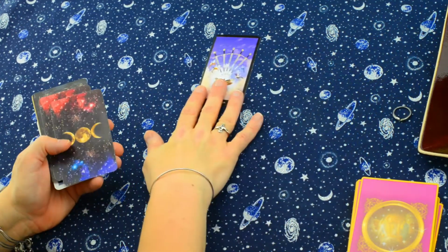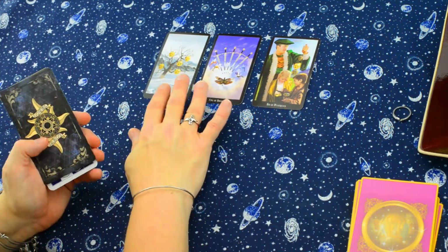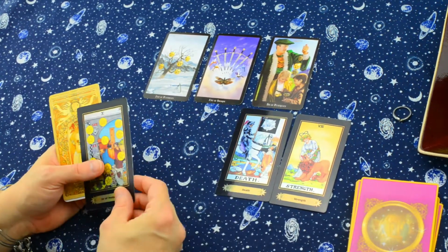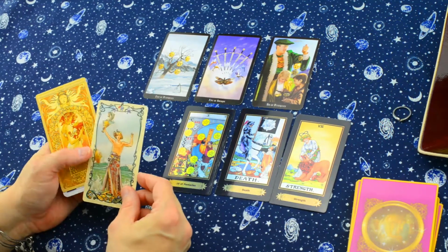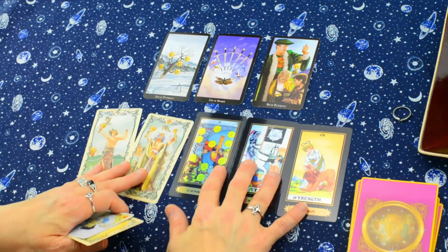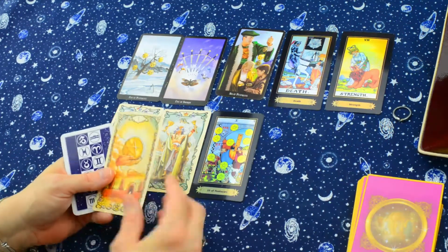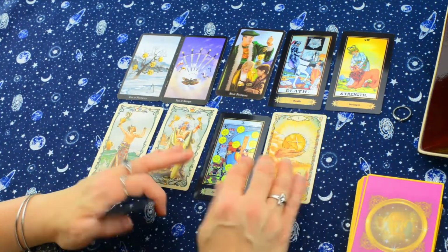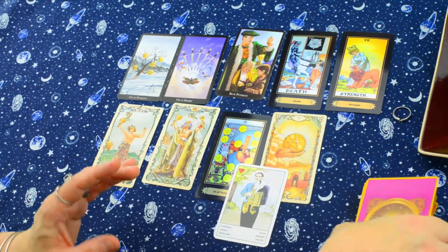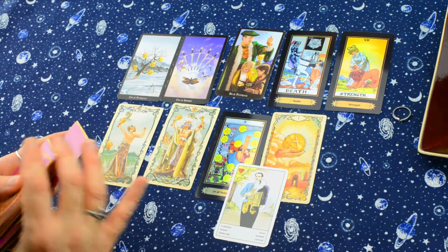We've got the 5 of Swords, the 6 of Pentacles, the 5 of Pentacles, the Strength card, the Death card, the 10 of Pentacles, the Page of Cups, the King of Cups. Okay, we got some emotional things going on here. We also have the 1 of Pentacles, and we have the Lovers card. Then let's see what Love Oracle card we have coming here. Whew, kind of going a little bit everywhere.